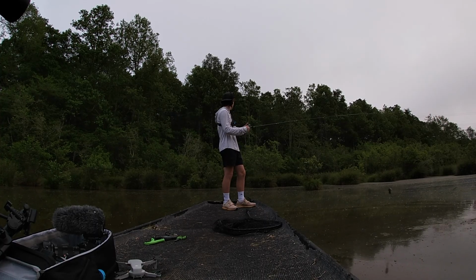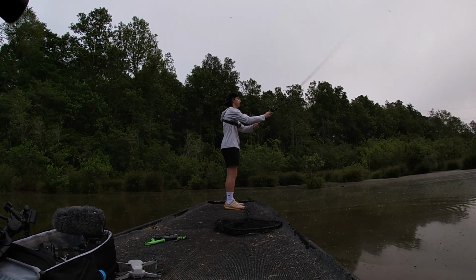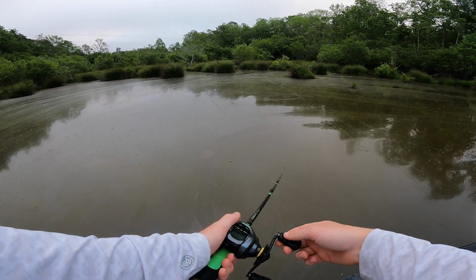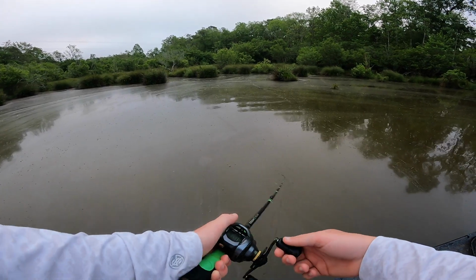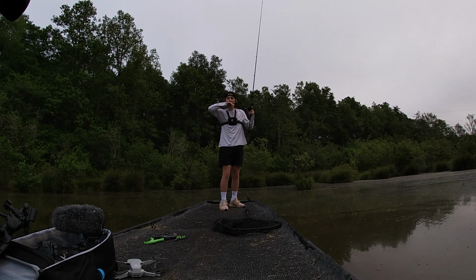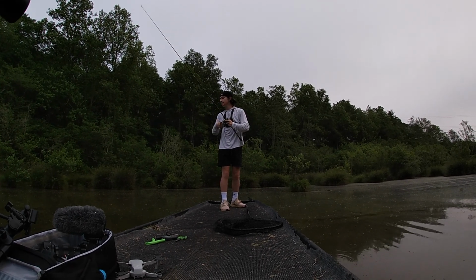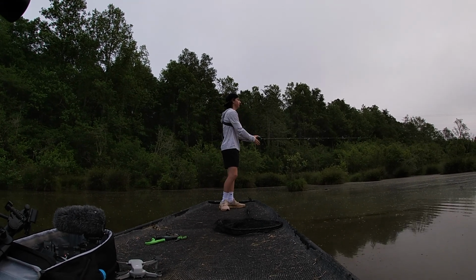Yep. All right, here we go. Call my shot real quick. Topwater blow up right there. Here we go. That looks so good. I can't contain myself. Oh my. That was a monster. That was a monster. How did he miss it? That was an 8-pounder. 100%.